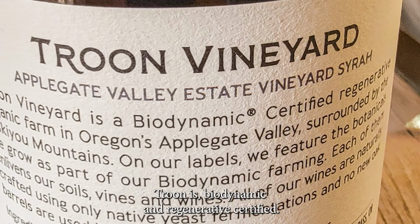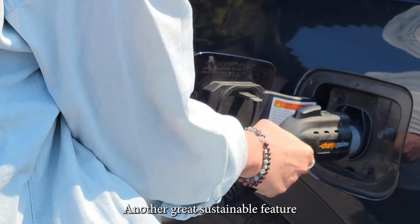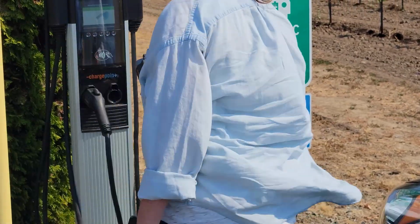Troon is biodynamic and regenerative certified. Another great sustainable feature is their charging station for electric and hybrid vehicles.